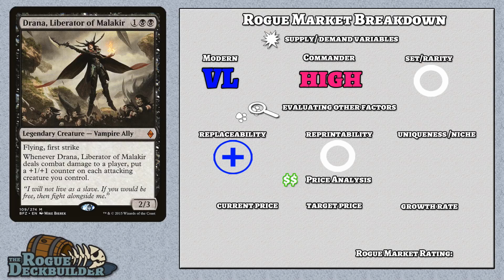So that puts in a factor, are we ever going to be able to get the money back before this is inevitably reprinted? So I don't know. Actually, I would put that about a neutral. Same thing with Ulamog. It's got about the exact same factor there. Uniqueness and niche, I would say that it actually does, because it has both the +1/+1 counters factor and the ally factor. So it does have a positive uniqueness and niche factor to it. If all the stars do align, I could see this card seeing more play than it does in Modern and Commander. Now let's look at the price analysis.